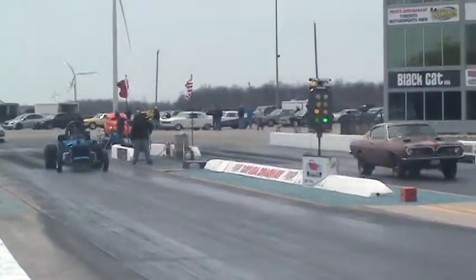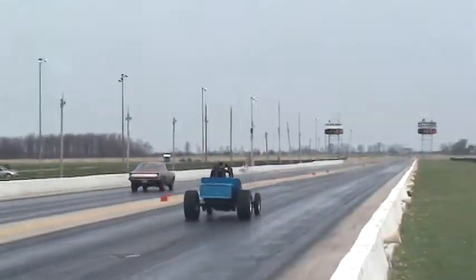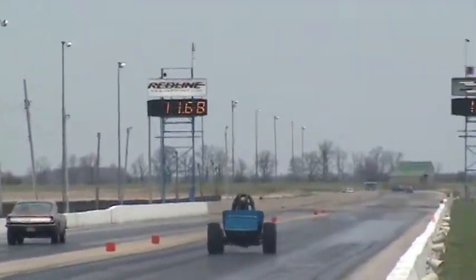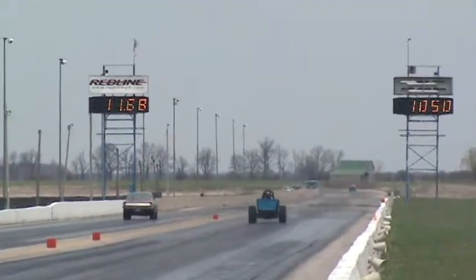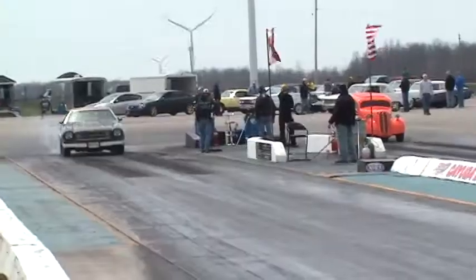Substantially faster than the 11. He's moving hard. I don't know if he's got enough real estate to come around him. No, he does not.